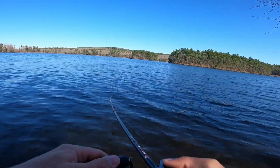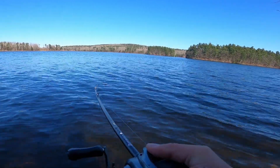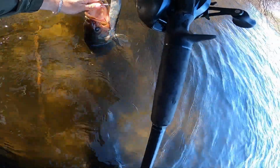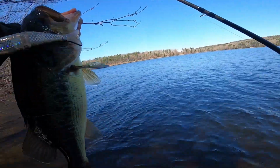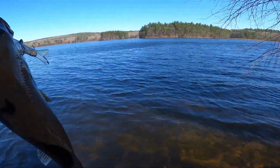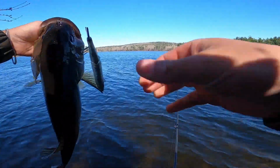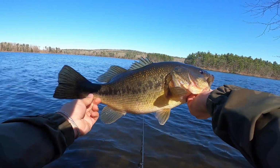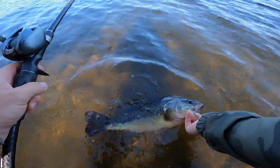There we go. This feels like it could be a good one. Oh yeah. There we go. On that swimbait. That one's probably high 3s, I would say. Not as big as the ones we've been catching, but I haven't caught a fish in a little bit. It feels pretty good. There we go. Nice, healthy one. Send it back.